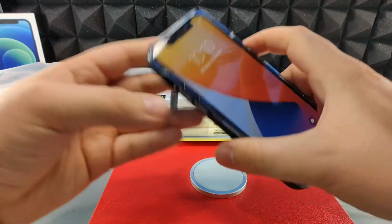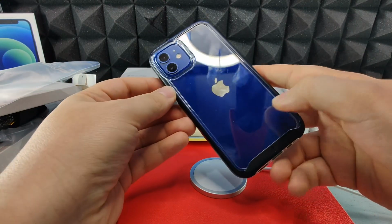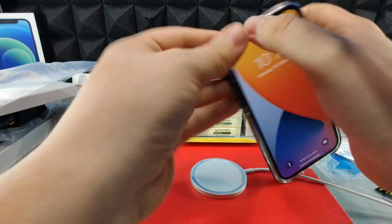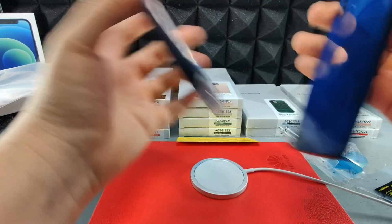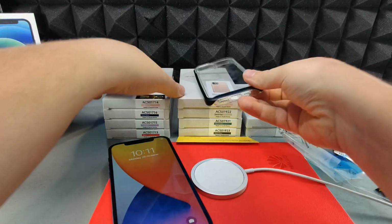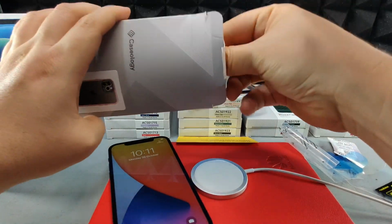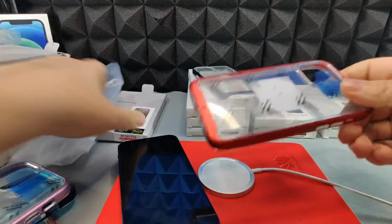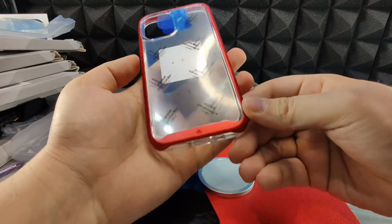Buttons super responsive as per usual. And this one is the SkyFall Series. So instead of putting every single SkyFall Series case on, what I will do is I will take them all out of the box and I will show you what the colour looks like. So that's the red colour.